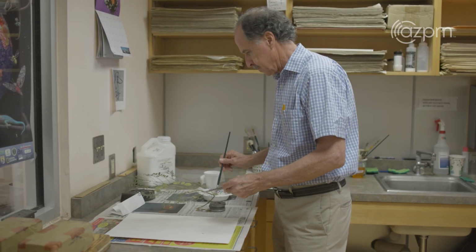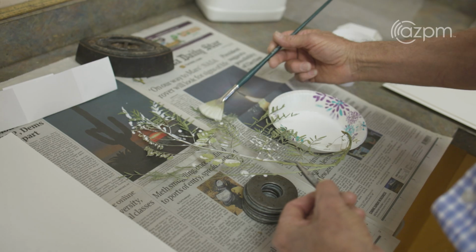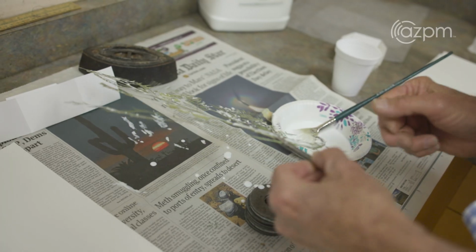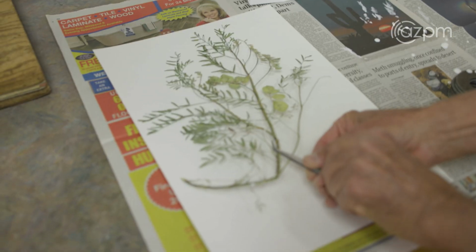Hi, I'm George Ferguson. I'm the collections manager here at the University of Arizona Herbarium. We're going to demonstrate the first steps in mounting the plant after it's been collected. The glue is a special glue. It's an archival glue. We actually get it from bookbinders. It will preserve the specimen for, we anticipate, hundreds of years.